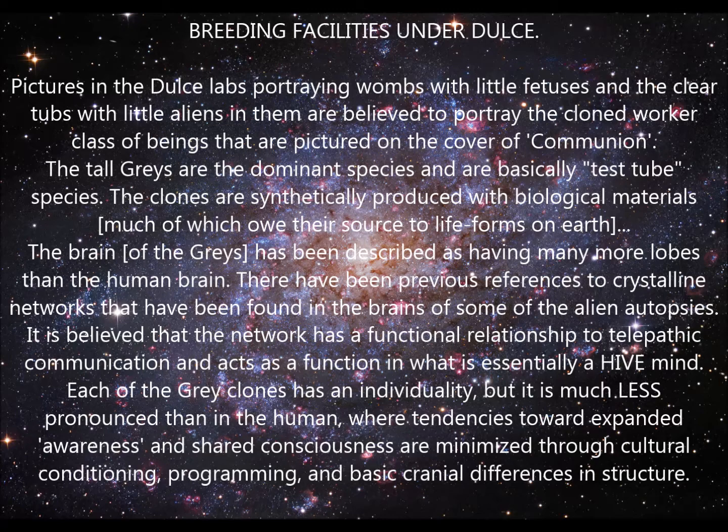Each of the grey clones has an individuality, but it is much less pronounced than in the human, where tendencies toward expanded awareness and shared consciousness are minimized through cultural conditioning, programming, and basic cranial differences in structure.